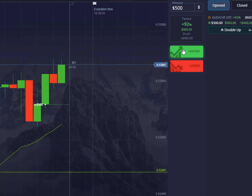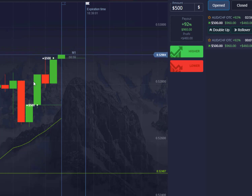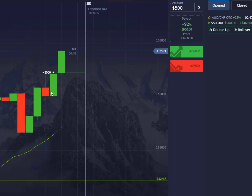Let's see if we get that second entry though. Another entry. It's struggling. There we go. I'm in. All right. So that was a first entry, second entry. Beautiful, easy win. Now we have the low, push up, higher low entry, and it's off to the races.